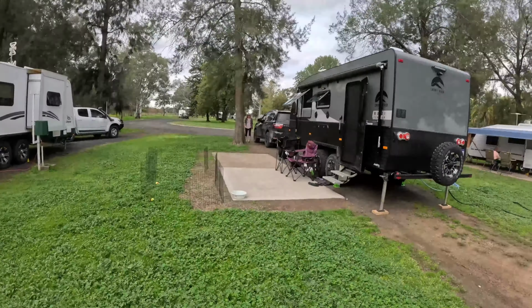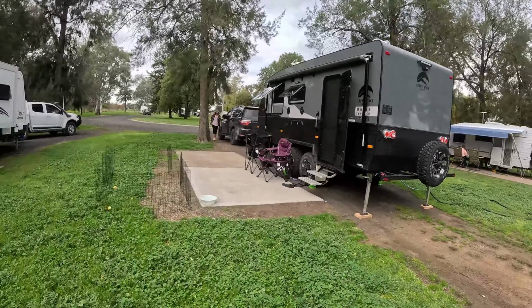So you just come around the back of the park, a bit of a loop road. And we've got a whole drive-through spot to ourselves. This is a nice big spot, plenty of grass for the dogs. Needs mowing, but that's all good. Yeah, not bad. 36 bucks a night, power and water. We're here for a couple of nights, then move on.